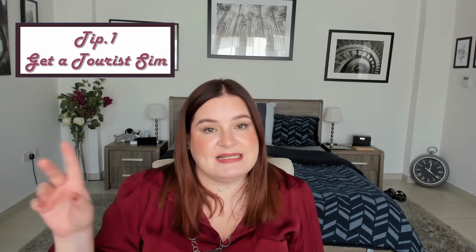Top tip number 1. I would highly recommend that the moment you step foot onto Dubai land, when you pass security, you visit one of the 2 mobile phone providers and get a tourist SIM. The SIM will last for the 30 days of your tourist visa. Hopefully by that point your actual visa will have come through and you can just convert it into a residence visa. This is something that I was advised to do the moment I arrived in Dubai, and I found it so helpful to have a local telephone number immediately upon entering the country.